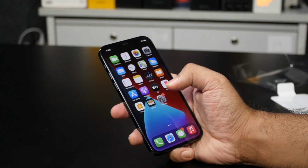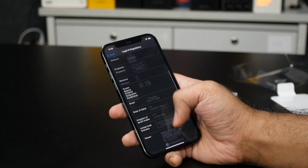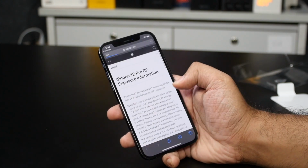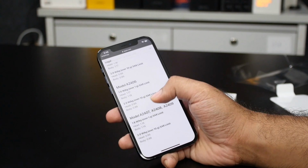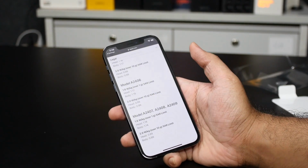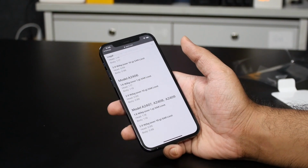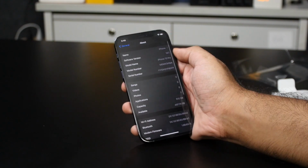Let's also quickly check the SAR value, considering a lot of you are interested in that. For RF exposure, Apple points us to a website. Our particular version we are testing here is the Apple iPhone 12 Pro A2407. For India, the limit is 1.6 watts per kilogram, so it does conform to the standard. It's about 1.18 for the head and 1.14 for the body. You can see here it's running on iOS 14.